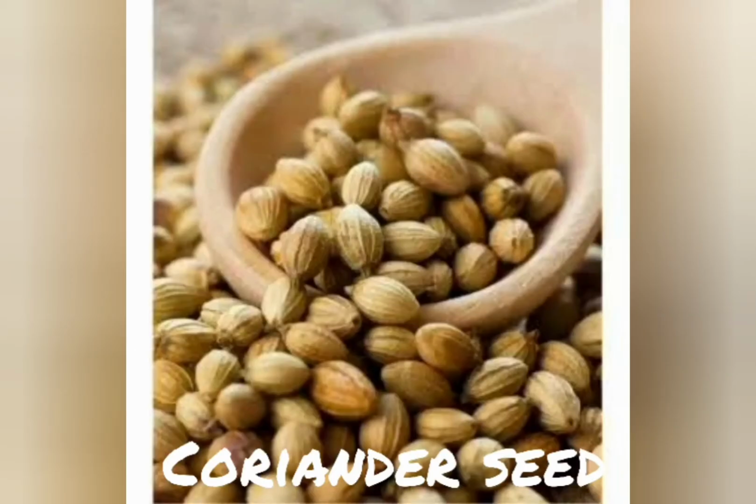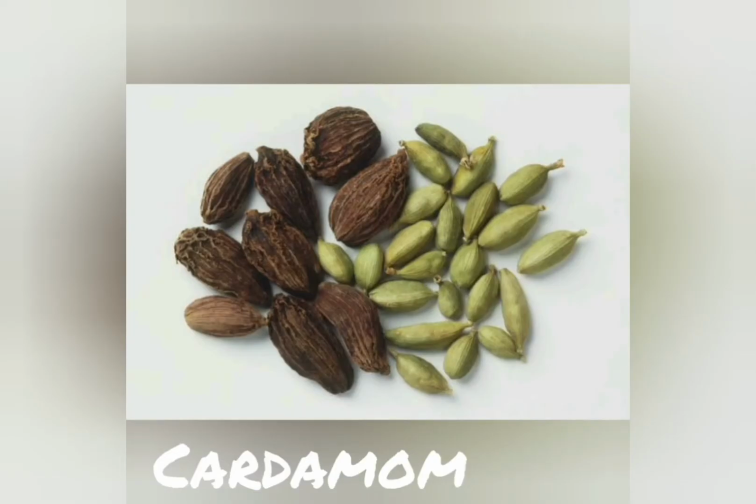Coriander is a small annual plant. All parts of the plant are edible, but the fresh leaves and dried seeds are used in cooking as a spice. Fenugreek is a South Asian plant, the dried seeds of which are used in cooking as a spice or herb.